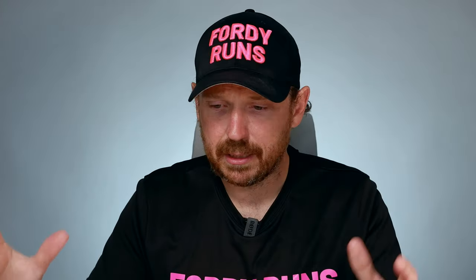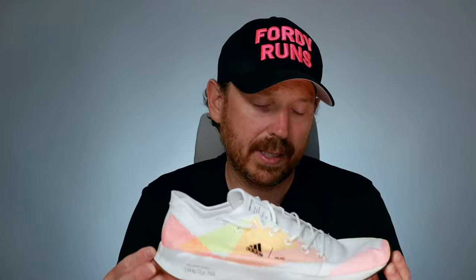For example, this midsole is made from sugarcane extracts, I think it is. So there's lots of stuff going on and technology in this shoe about sustainability, which actually caught the eye of the guys at Adidas. So during the pandemic, Adidas got together with Allbirds, and they created this. Now, this is, like I said, the Adidas Allbirds cross.